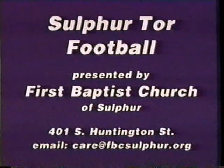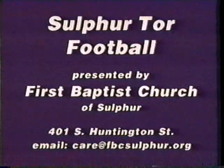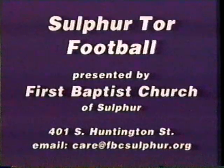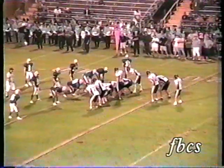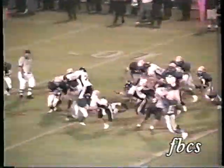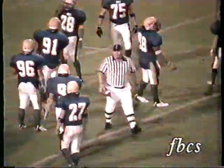Welcome back, everyone. 2 minutes and 25 seconds to go in the first half. Golden Tours lead at 7-0. Barbe has second and about 7 from the Sulphur 15-yard line. And for about the 6th play in a row, they run this power formation. Lose yards. This time the Tours stuff it for no gain on the play. What is that now, 6 in a row they've run that?